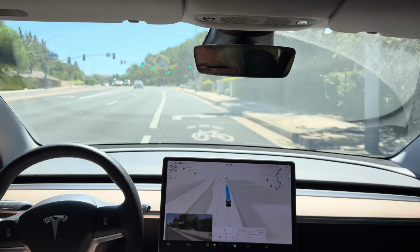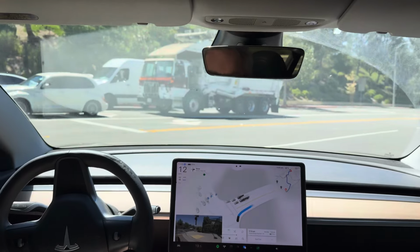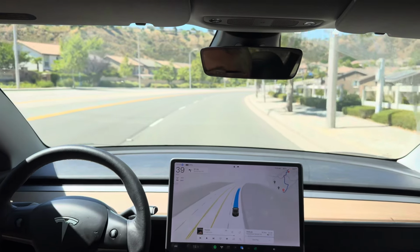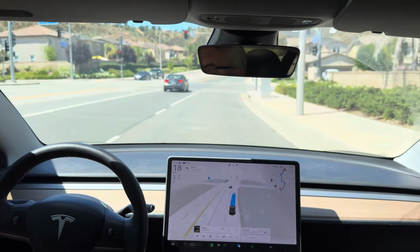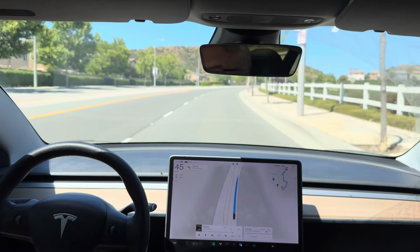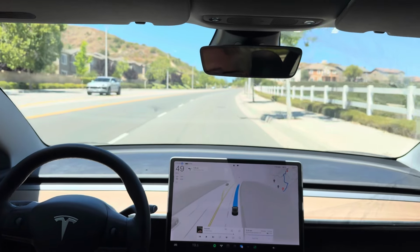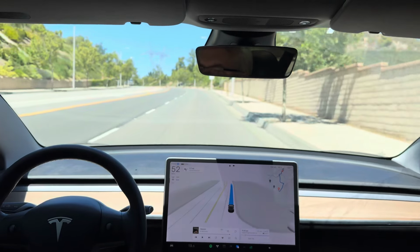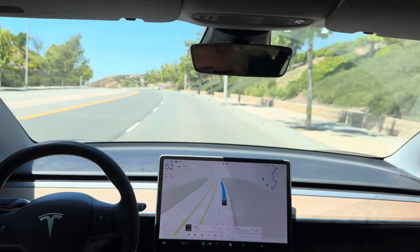Now turn right onto Golden Valley Road. Nice entry into the right turn lane. Holding on the steering wheel and putting torque pressure on it, I forgot again. That's an old habit.